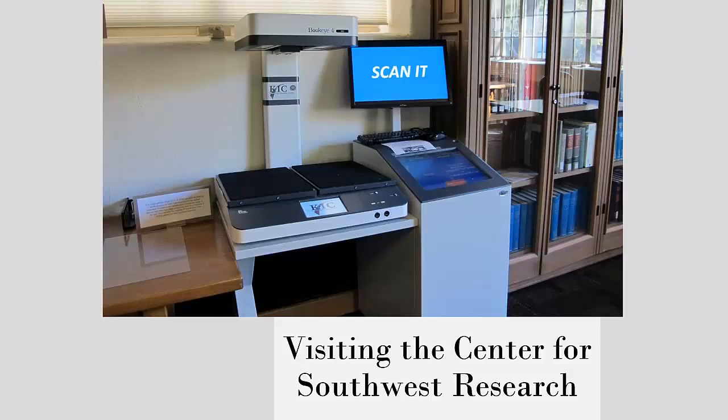You can use this overhead scanner to digitize portions of documents or images. You can email files to yourself or bring a flash drive to save your scans. While many educational pursuits are covered under something called fair use, it's important that you educate yourself about copyright law and make sure that you're respecting the rights of the people who created the records you're using.